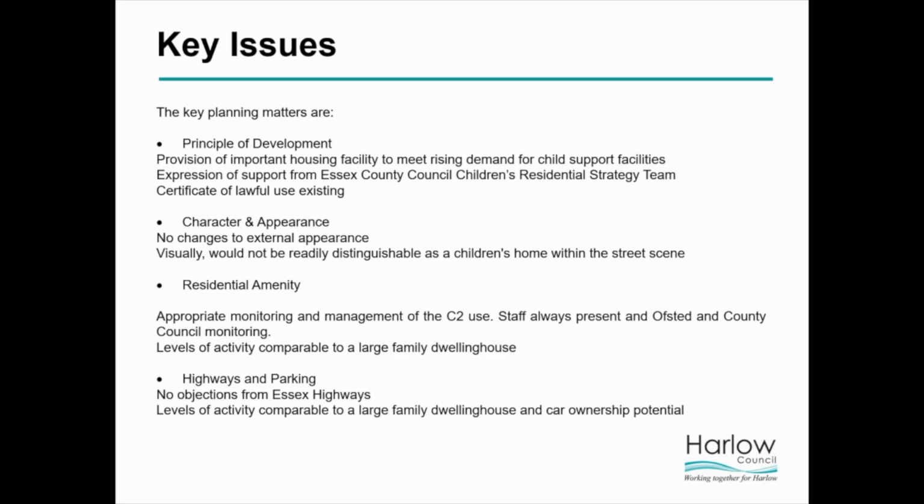In terms of residential amenity, there have not been any complaints lodged with the council. There would be appropriate monitoring and management of the C3 use. There would always be staff present, and they have their regulatory Ofsted and County Council requirements to meet. The levels of activity are no different to what you would expect from a residential property of that size. In terms of highways and parking, there are no objections from the Highways Authority. The levels are comparable to a large family house in terms of car ownership, and there's sufficient space on the property for at least 3 cars to park off the highway.